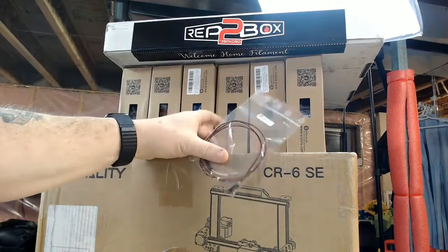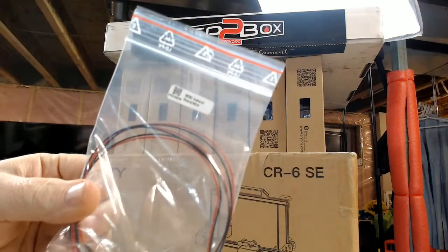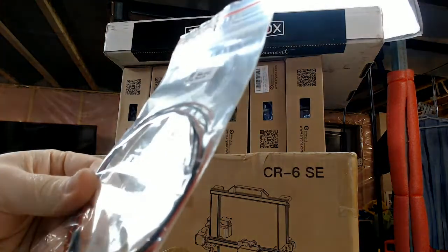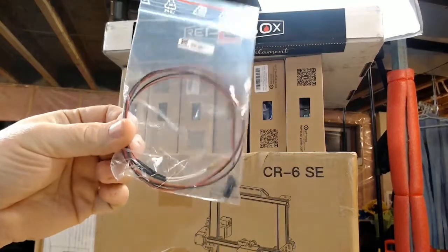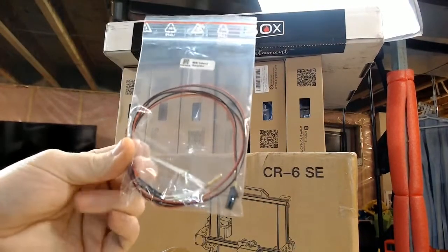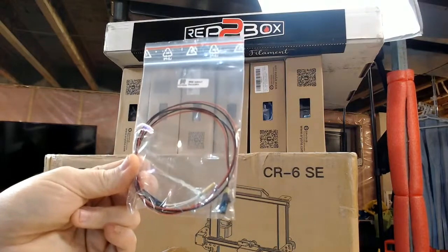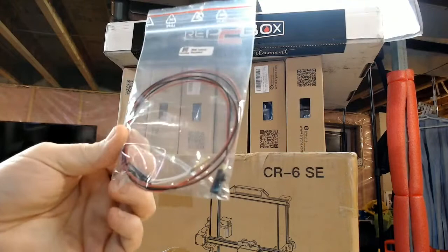Option number 3 is, Prusa came through and sent me out this mini hot end thermistor, which was blowing on my Prusa Mini. So I have to replace this hot end thermistor on my Mini so I could do a live broadcast of me fixing the Mini and getting it up and running.